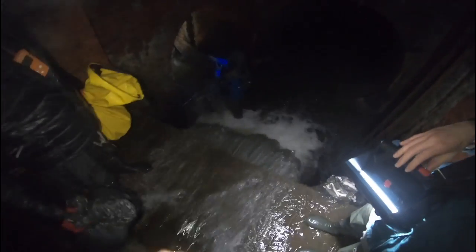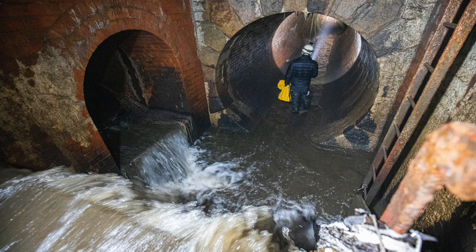Okay, so what is that tunnel on the left there? Well, that is another brook that joins us. It's the Dodge Leach Brook. Again, one of Manchester's lost waterways, because I think this thing spends much of its time in culverts. So the Dodge Leach Brook joins us now.